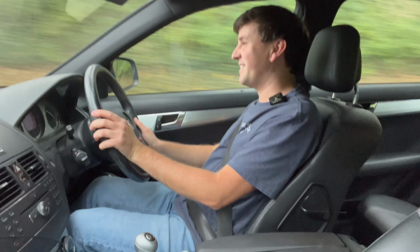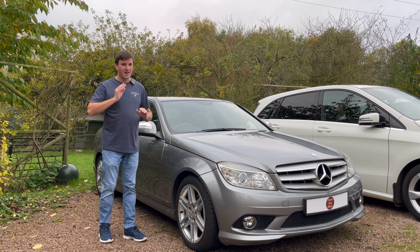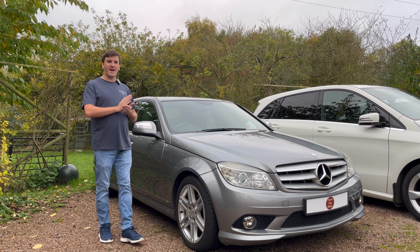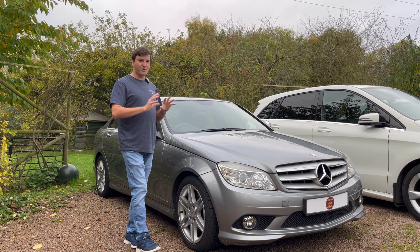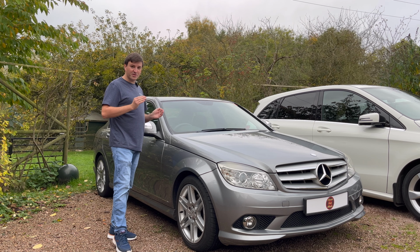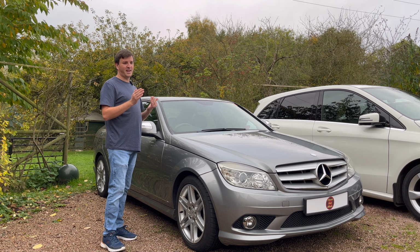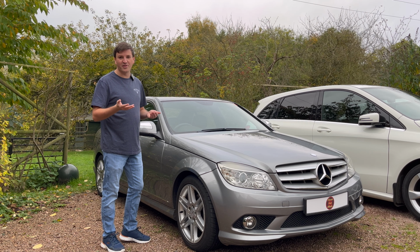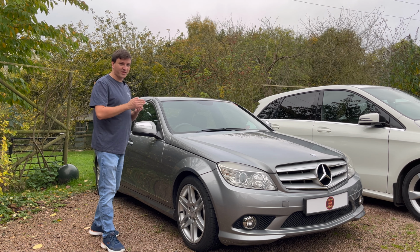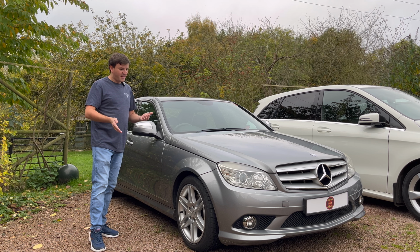So what would be my advice for buying a 204? Well, I'm going to practise what I preach, because try and buy the best car that you can within your budget. Now, let's look at this car as an example. This car had one owner from new. It had pretty much Mercedes service history right up to the last couple. I think it had about 10 services over about 75,000 miles, which is fantastic. Mostly done at a Mercedes main dealer, but a couple had been done independently as well. Nothing wrong with that.